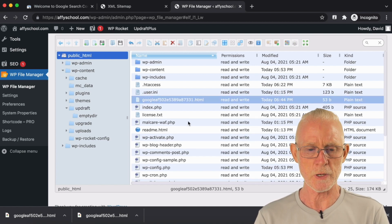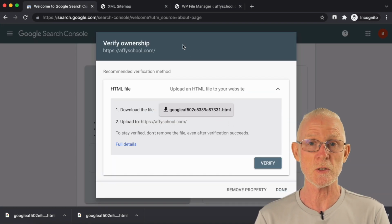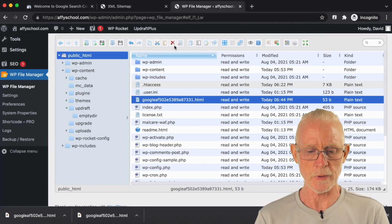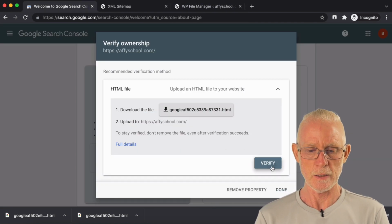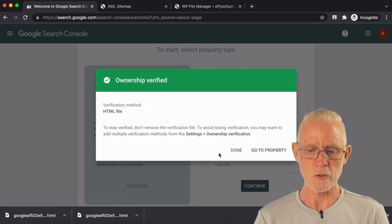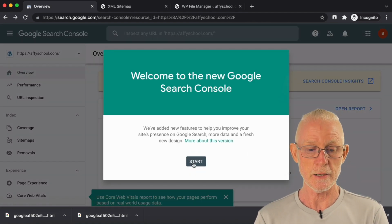So now 331, let's check here, 331, it's the same file name. If it's wrong, it won't verify. So I'm good. Let's click over here and see if it will verify. Drum roll. Yay! So now it's allowed me to access the property, it's been verified. Okay, and here we go.